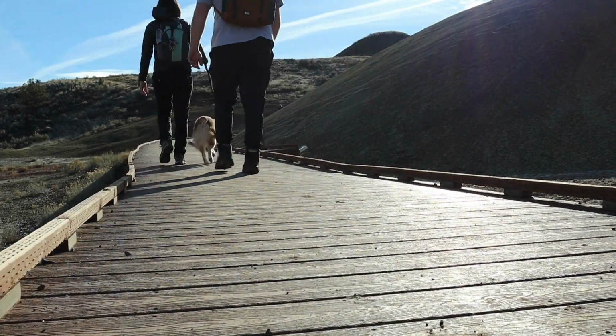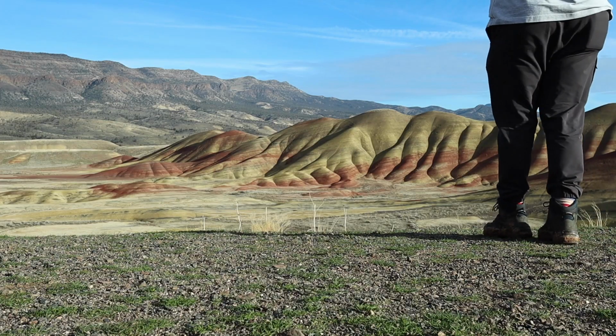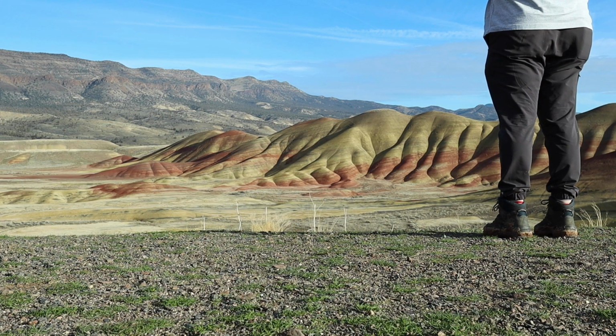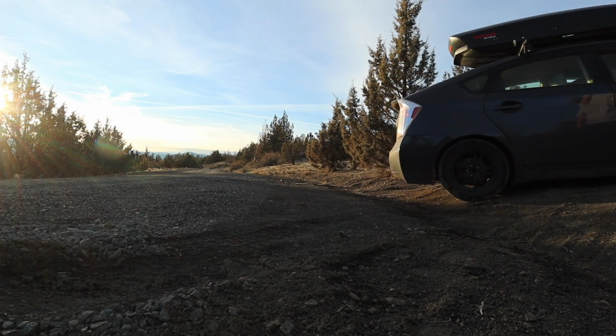My name's Winston. This weekend, Kim and I went out to the Painted Hills in Central Oregon. We did a little bit of hiking and exploring and driving down the forest roads in the Prius. We found a beautiful little campsite, so come along with us. It'll be a really good time.